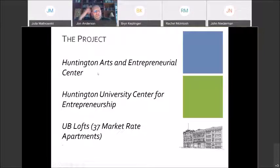So the project itself, John talked about his portion already, the Huntington Arts and Entrepreneurial Center. That is 13,000 square feet of the building. The building's about 48,000 square feet. That includes the Huntington University Center for Entrepreneurship. And then the part that is awesome, that creates a community downtown. It brings people downtown. And then UB Lofts, which is 37 market rate apartments.